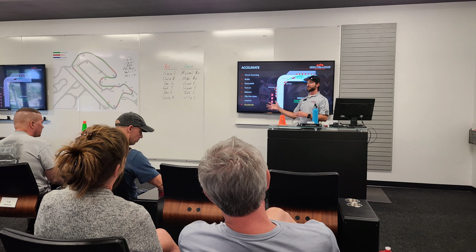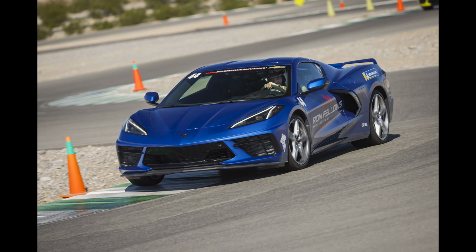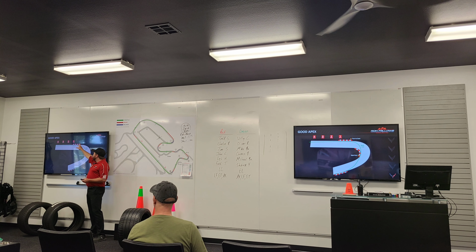Next up, we had more advanced classroom topics like acceleration and braking techniques, as well as balance techniques or trail braking, and then things like racing lines and how to pick the proper racing line for hitting all of our apexes. This led us nicely into our practice sessions for our competitive autocross that we'd be having. Here we're given the opportunity to compete against each other for time on a small track.